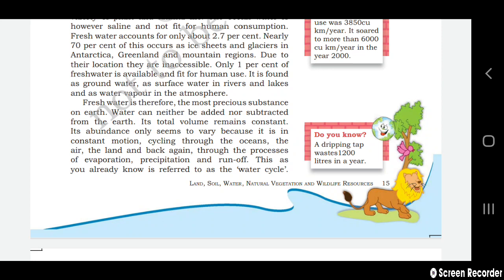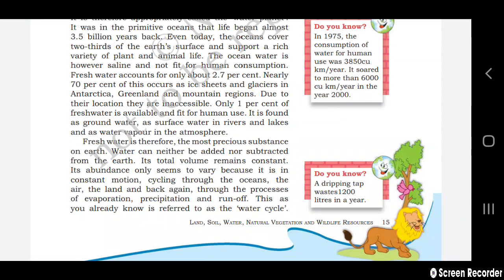Nearly 70 to 72% of this fresh water occurs as ice sheets and glaciers, present in Antarctica, Greenland and mountain regions. Due to their location, they are inaccessible, so you cannot use it. Only 1% of fresh water is available for human use. That is the groundwater that we can use, and surface water in rivers and lakes. Water vapor in the atmosphere is not available for us.